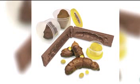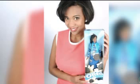From fake poo children can mold into various shapes, to World Trade Center toys and racist Barbies. We count 20 of the most shocking children's toys ever made.